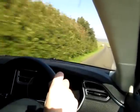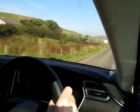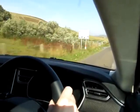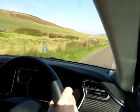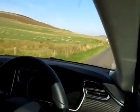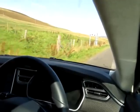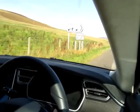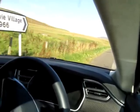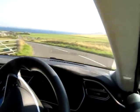It really is. So I'm coming to this junction and I'm going to turn right down towards Tingwall. I'm doing 45, I'm coming off the throttle, I'm not touching the brake pedal. 30, 29, 28, 27, 26, 25, 24, 20. So it reduces speed. It puts the brake lights on without me touching the brake because I'm in regen, which is, again, absolutely brilliant.